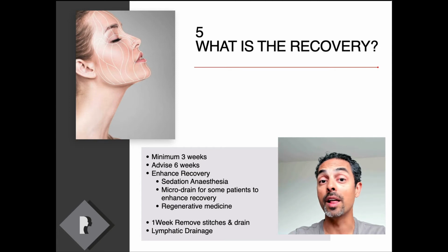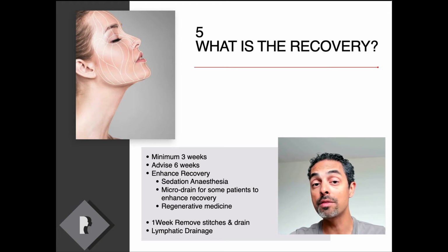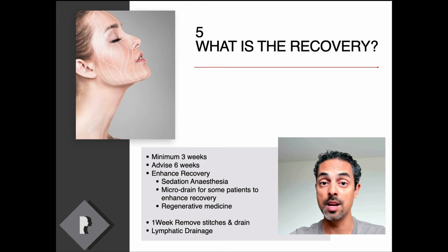Now, there are other things like the anesthetic. In my experience, using sedation is much milder than using general anesthetic, and that speeds up recovery, reduces your chance of bruising, reduces the swelling. And there are other things that can be done after the surgery, such as lymphatic drainage, and I often work alongside specialists who are able to provide those kind of treatments routinely for my patients.